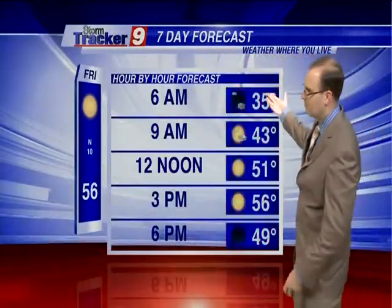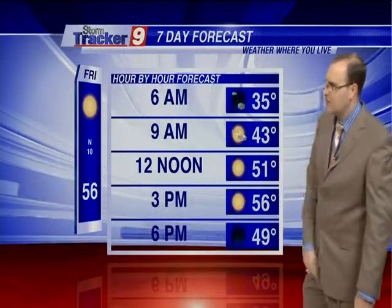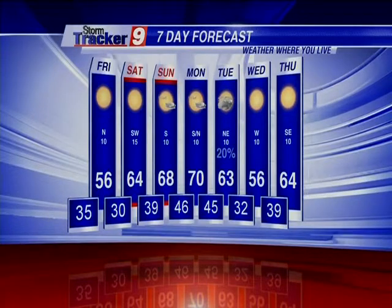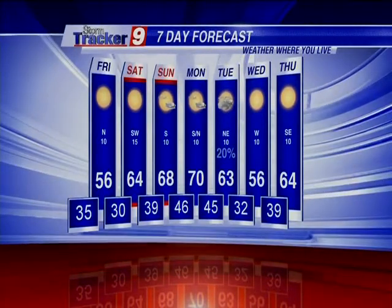So for tonight, we stay above freezing. We're only going to get down to about 35 degrees tonight. Still light jacket weather in the morning, but notice tomorrow on your Friday, we don't warm up all that much. 51 by noon, and we'll probably top out around 56 degrees with sunshine returning. And the sunshine sticks around too for Saturday and Sunday. And with the south wind returning, again, we do warm things up a little bit. And it's possible by Monday we do hit 70 degrees.